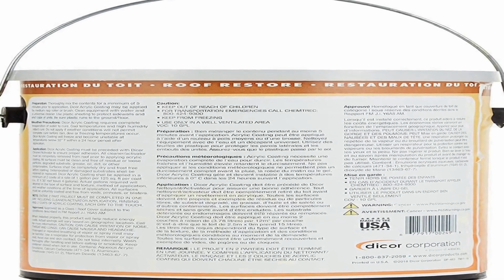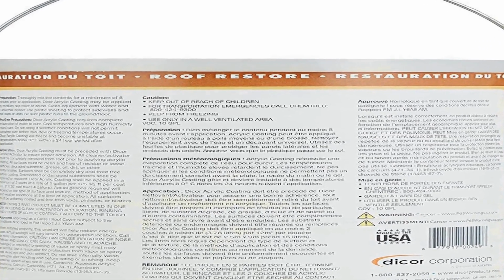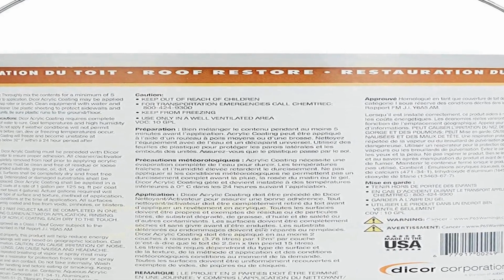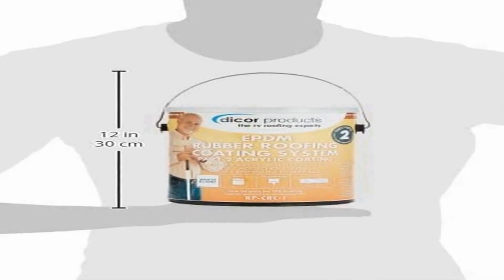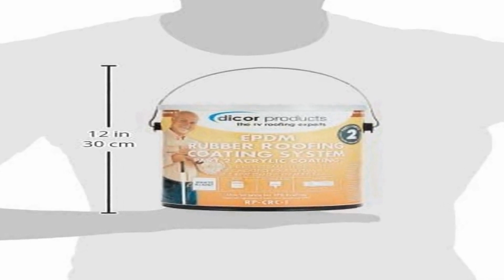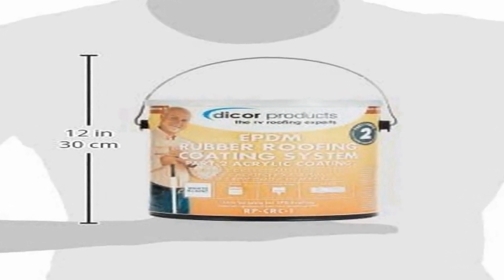Fit type: universal fit. Flexes very well. Eliminates irritating roof rumble. Requires less lifetime maintenance. Specific gravity: 1.41.